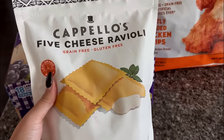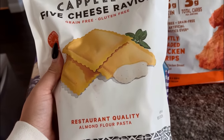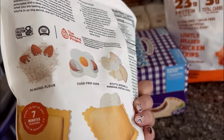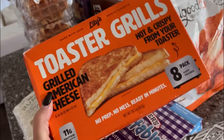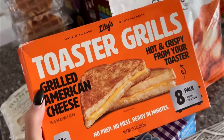Got some 5 cheese ravioli. These go in the freezer as well. It's an almond flour pasta, which I don't know if I've ever had that before, but they look good. But for me and my cravings and laziness, I got these toaster grilled cheeses. All you have to do is put them in the toaster.